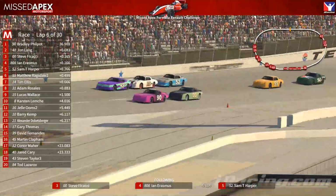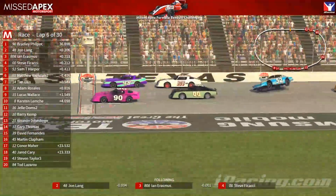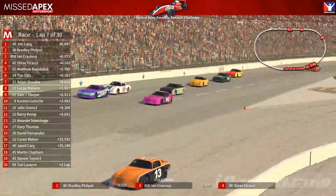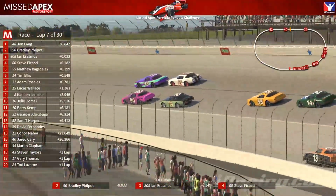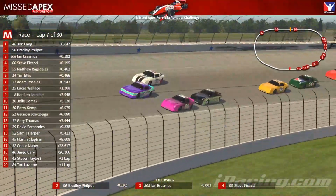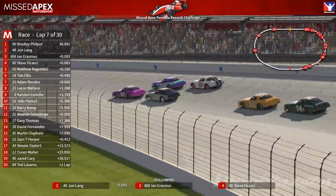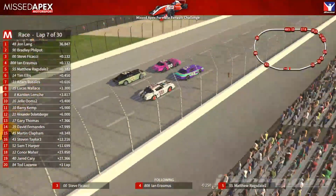And he's closing in, and it will take one little moment for one of these guys to bring it back in there. Erasmus, oh no, Harper's up on the barriers. Did he make a bit of contact there with the rear of Erasmus's car, because he's now up into third place as he's gone around the outside of Ficacci, although he's up high, and Ficacci's going to try and bring this one back in. And Erasmus looking towards the outside now of John Lang, but he can't find a way through there.